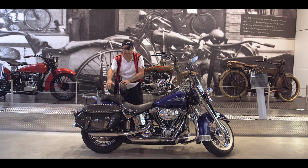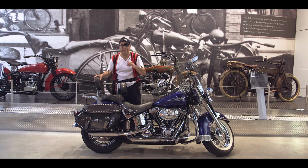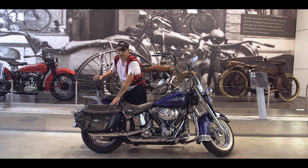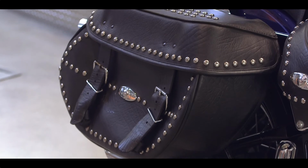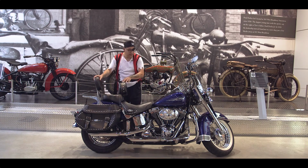And these bags, so a lot of times bikes from this era, the Heritages, they get the saggy bags. These bags collapse. But these bags are in great shape. They're quick release. They've had the inserts put into them so that they keep their shape. This is a really, really nice bike.